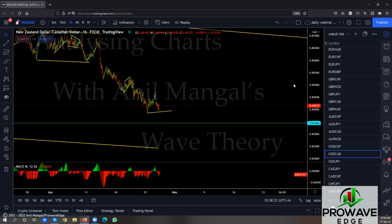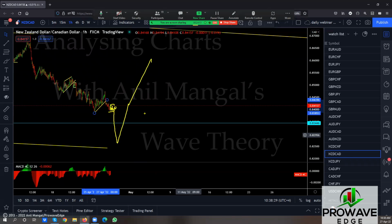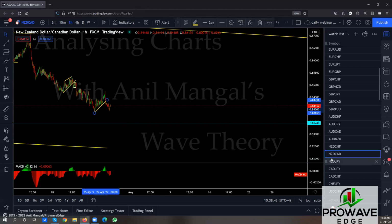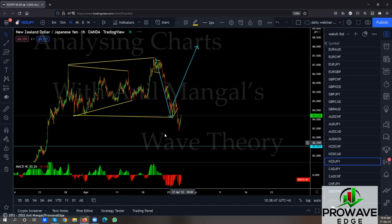So let's see. If this is going to drop, let's assume that was all the correction. And this one is going to drop. You want a flag, right? You wanted to make a flag here. And then you can take this small trade to break that low and see how low it goes before they go back up. So use a stop here, use an entry here and see if you get that trade. It's the last trade now. New Zealand yen.